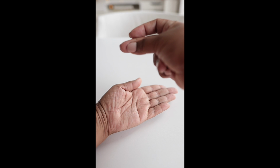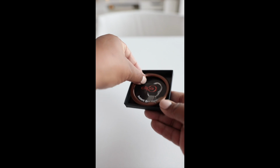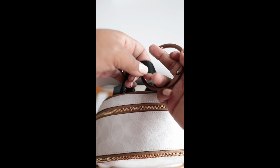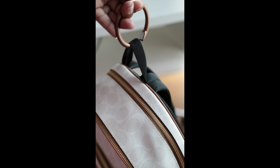Next up is this instant bag hanger. I love this thing, especially when I'm out and about at a restaurant or have to go to the restroom and I need somewhere to hold my purse. So this holds your purse, your book bag, anything that's needed, and it holds up to 33 pounds. It's made of a premium metal that's not going to tarnish, and it also has a spring closure, so it's going to bounce closed automatically for you.